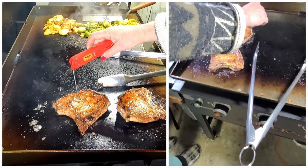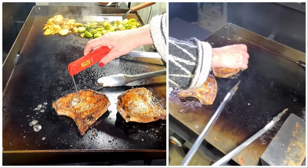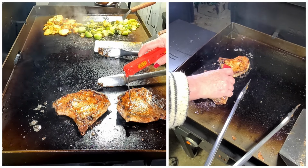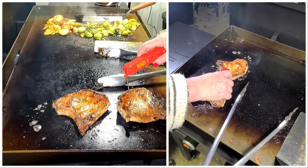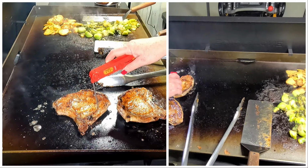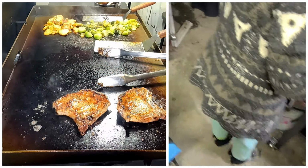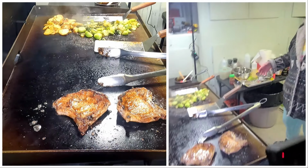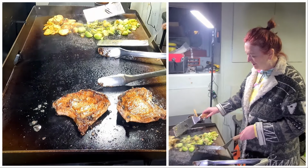Lost one. Another potato on the floor. What's done? Nice. All right, well, I'd say this griddle is over, ladies and gentlemen. And I made it successfully through my first griddling.